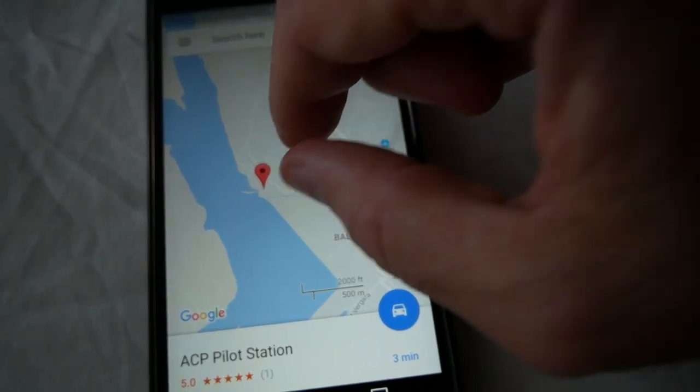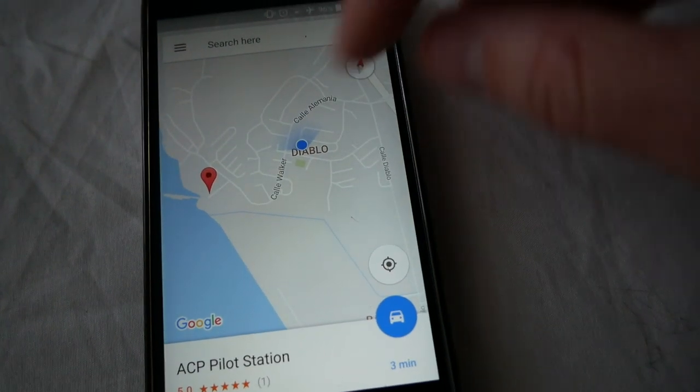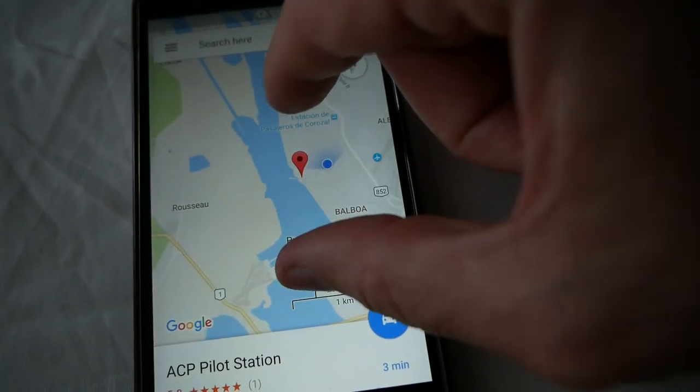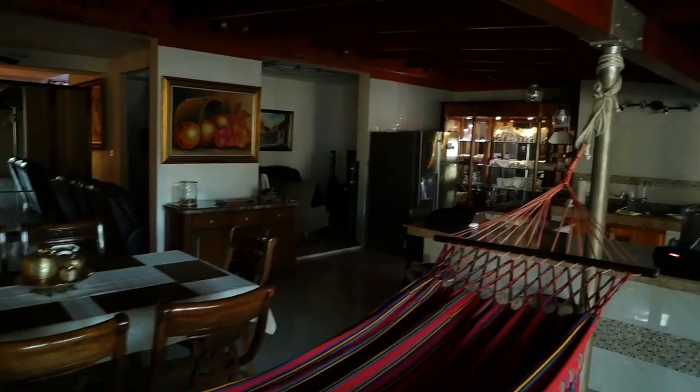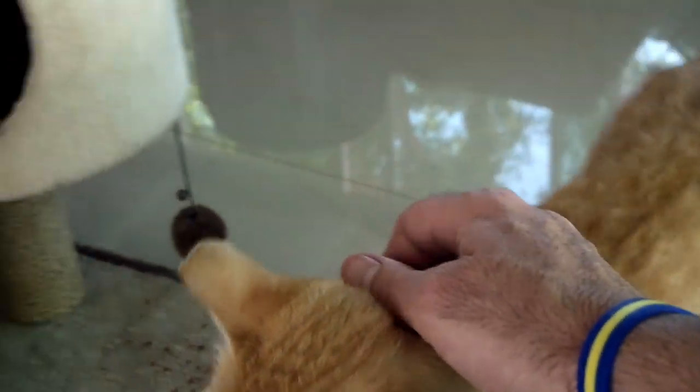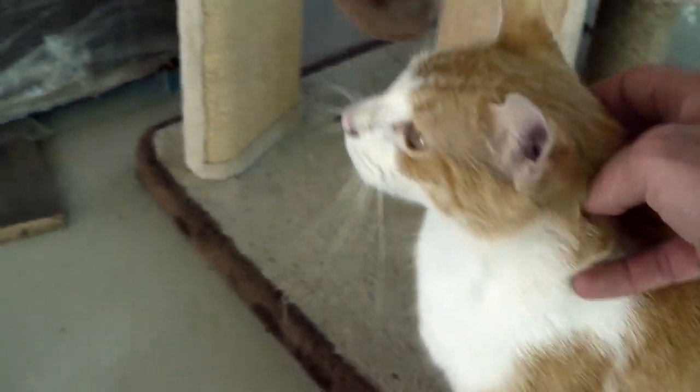We are in this community called Diablo, so we're going to walk to the mouth of the Panama Canal. We're trying not to wake up the homeowners because we're up so early. We're on a 6 a.m. morning walk looking for the Panama Canal.